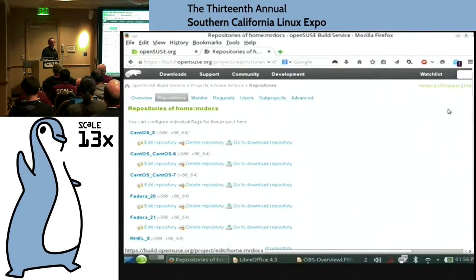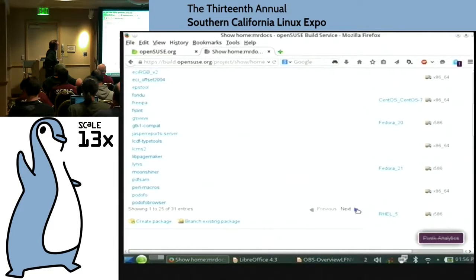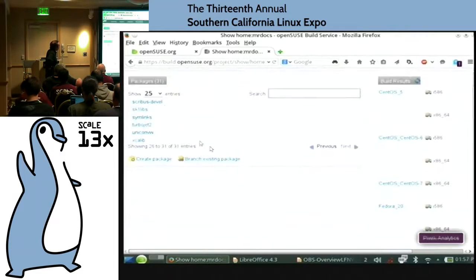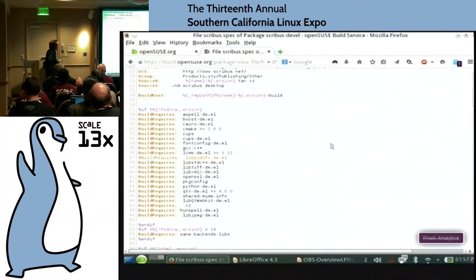A very good question. Yes, there is. I'd be glad to show you how we handle that. Let me see if I can see that. I could show you very easily. This is a package, my own. We look at the changes file, the spec file. You're going to see how I ifdef dependencies.